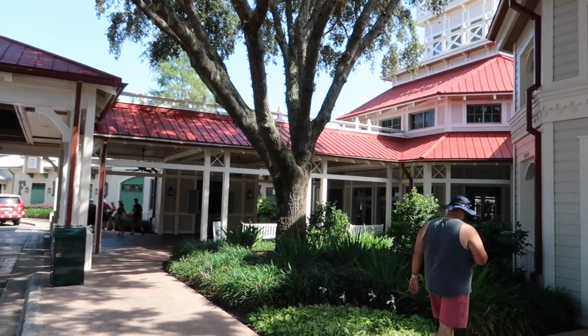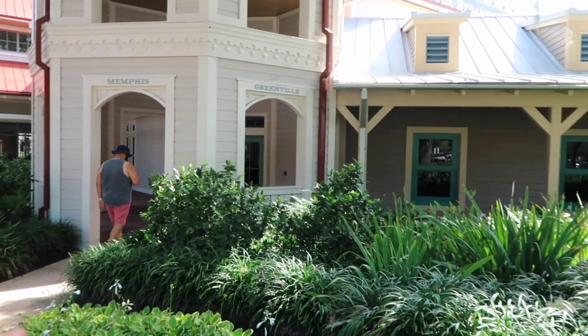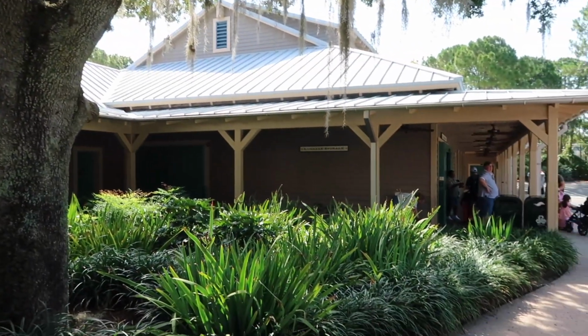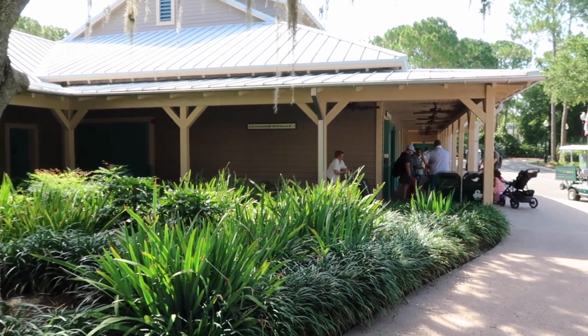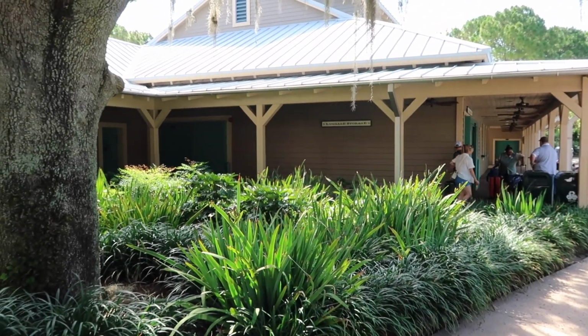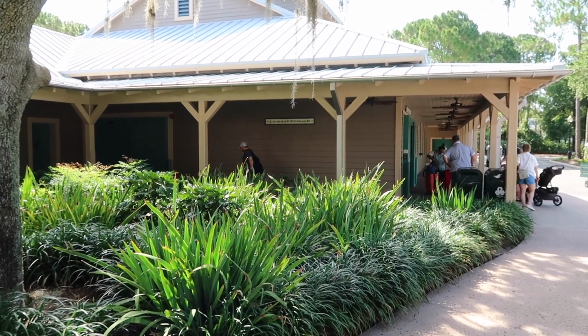And then to the right of the main entrance, they do have an entrance right in this little area here going into the check-in and the lobby. And then over here they have the luggage storage where if you're getting here and your room's not ready and you want to go into the parks, you can store your luggage here and they'll either put the luggage in your room when it's ready, or you can go pick it up when you get back.